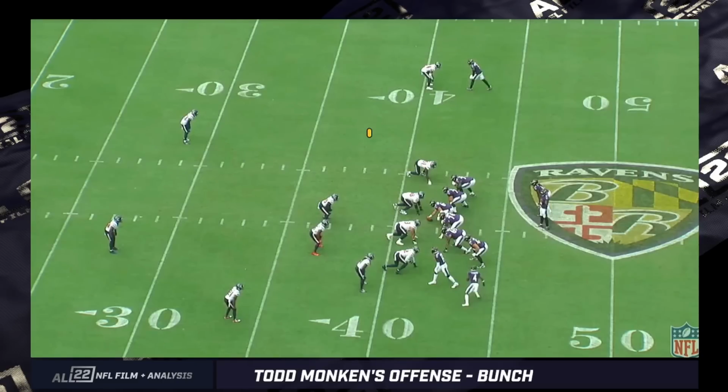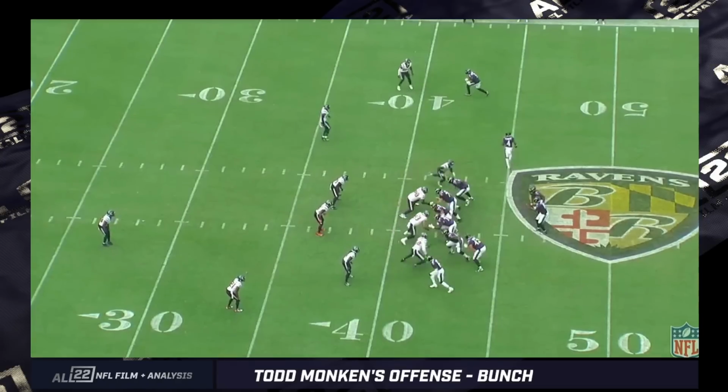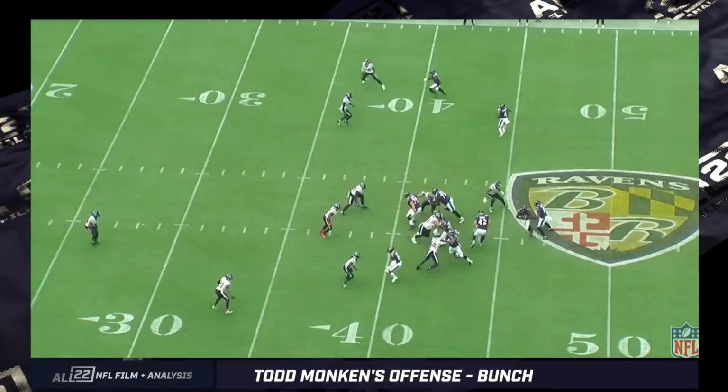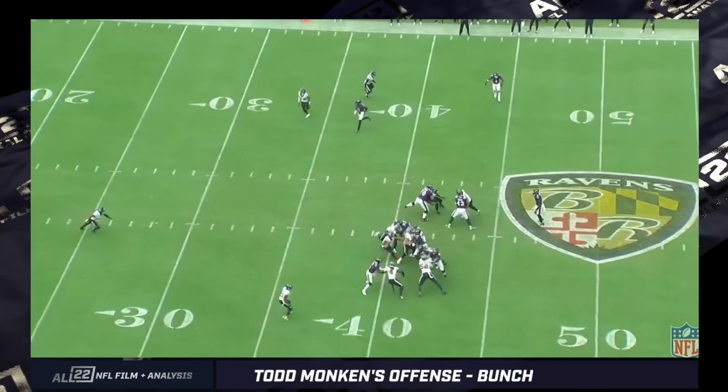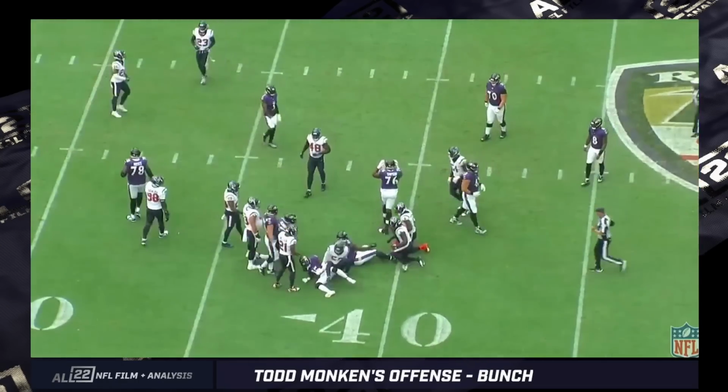But anyway, by putting the bunch to the boundary in 11 personnel, when we motion here, this safety has to spin down, or an inside linebacker has to move out, which the Bengals used to do a little bit of. Or if it's a 3-4 structure, an OLB's got to roll with Flowers. Not necessarily matching up. It might be a zone call, but Monken is forcing the nickel to be into the boundary against 11 personnel bunch and then motioning to the field to manipulate who is available to defend certain plays.